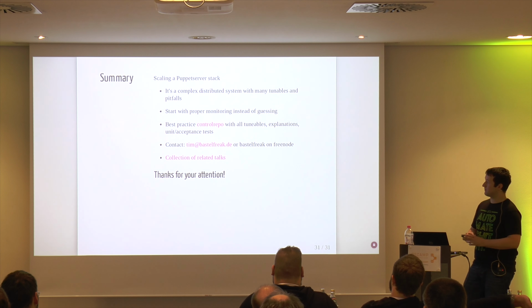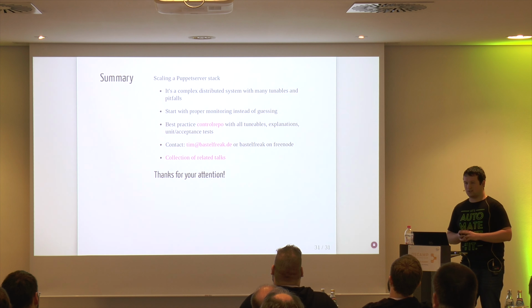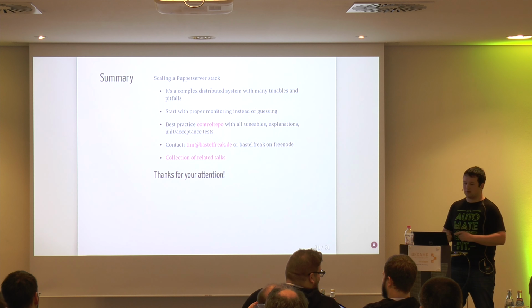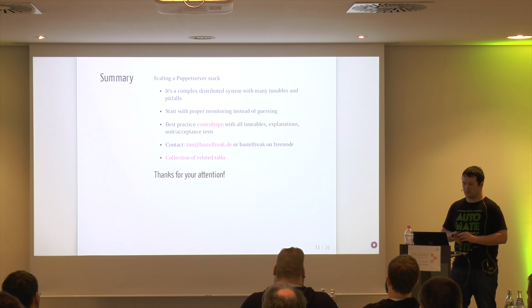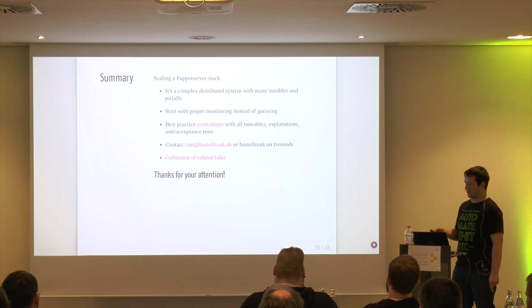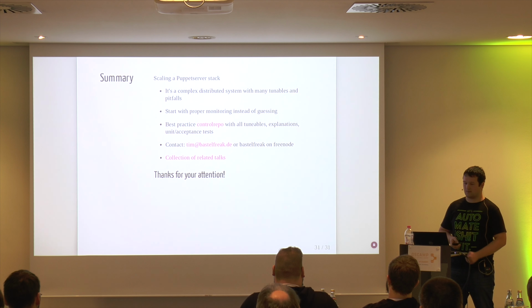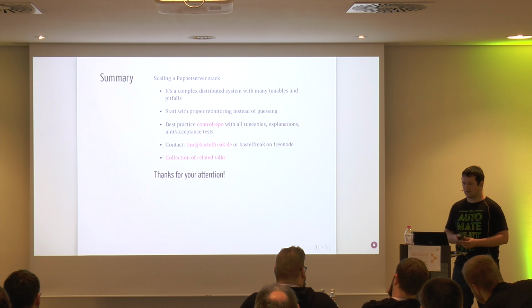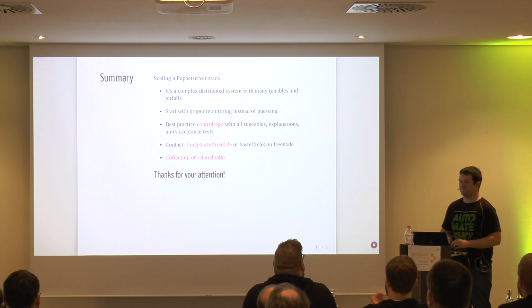So, a very quick summary, scaling the Puppet server. It's a very complex and distributed system with a lot of services. It's a very bad approach to do all the improvements and afterwards implement metrics and monitoring, and maybe you also want to implement backups. You should probably implement it from the last slide back to the first one, and not the way we did this. And keep in mind, check out the control repo because it will contain all the examples that are shown here with proper acceptance and unit tests. Thank you.